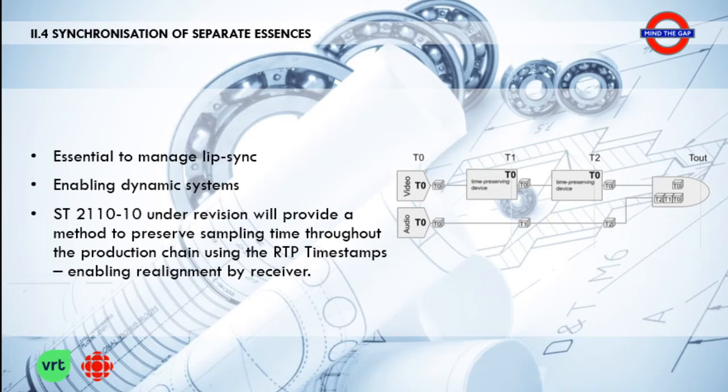So that's very important, because so far it's really a gap in the system, and so far we had to use the good old way we were using in SDI, which is to include line delays in the system and to manually measure and tune those delays, but that would not work for a more dynamic system that we're trying to achieve.